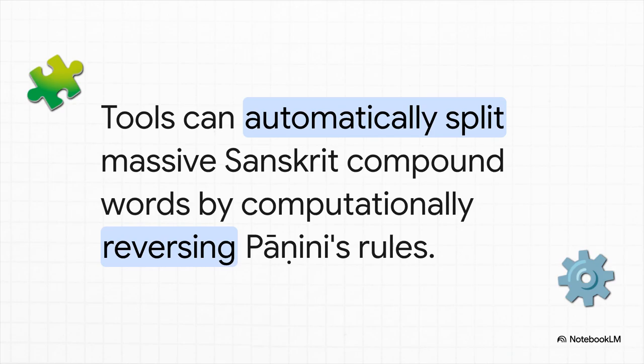One of the coolest applications, I think, is how it deals with Sanskrit compound words. In Sanskrit, you can just keep sticking words together into these massive chains that can literally go on for pages. It's wild. But by computationally reversing Pāṇini's rules for making words, these new tools can perfectly break them back down into their original parts. And that's absolutely essential for anyone trying to understand these texts.